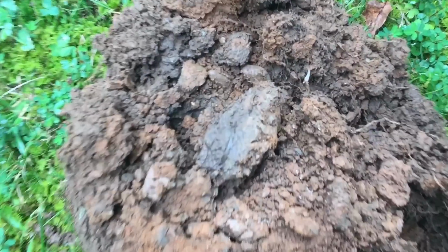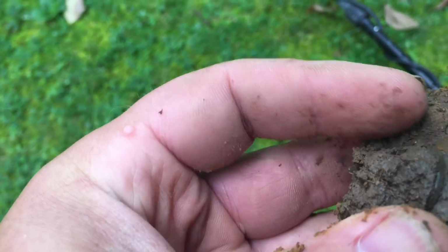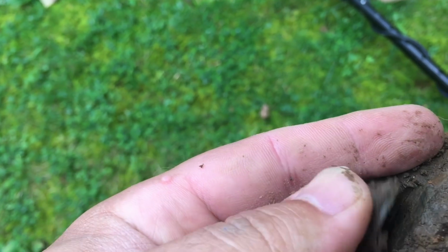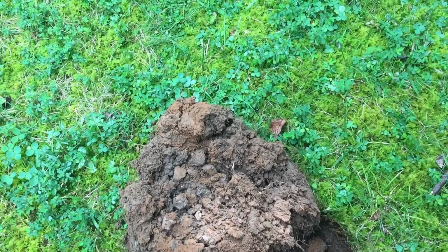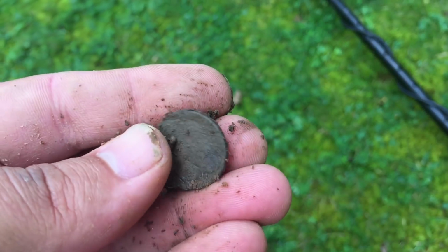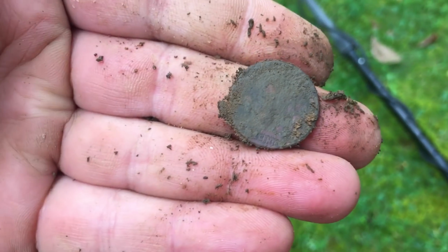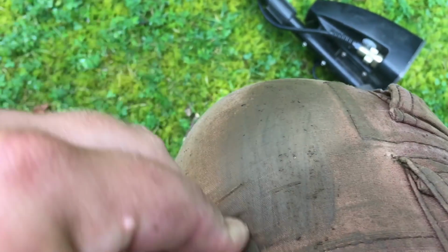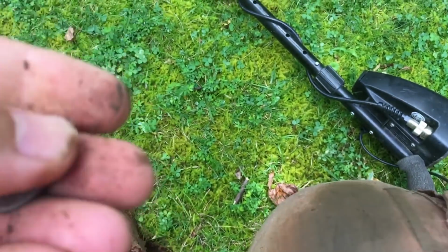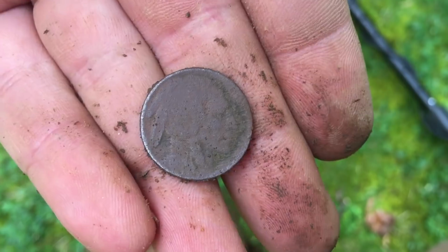And I've got a nickel. Hoping for a buffalo. And I think that's what it is. That would be the 2nd or 3rd buffalo to come out of Miss S's yard. Oh, these pants get dirty. There we go. I'll see if I can fish a date off of it a little later.